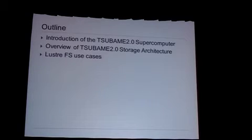And here is the outline of my talk. First, I'd like to introduce the overview of the TSUBAME 2.0 supercomputer, and then I'll talk about the overview of the storage architecture of the TSUBAME 2.0, and finally, I'll touch on Lustre file system use cases in our system.